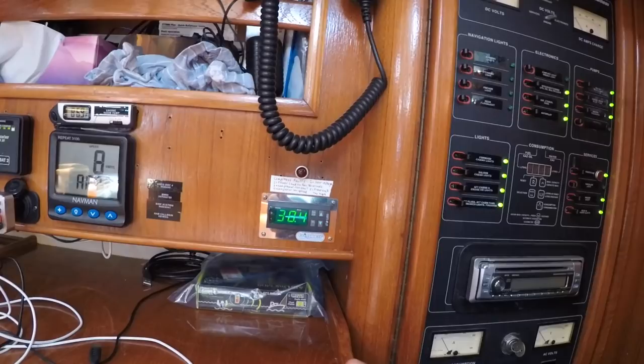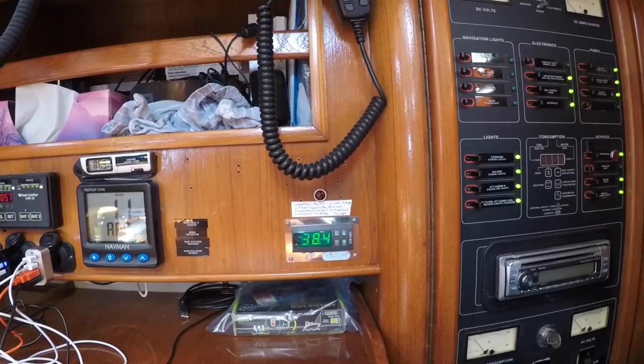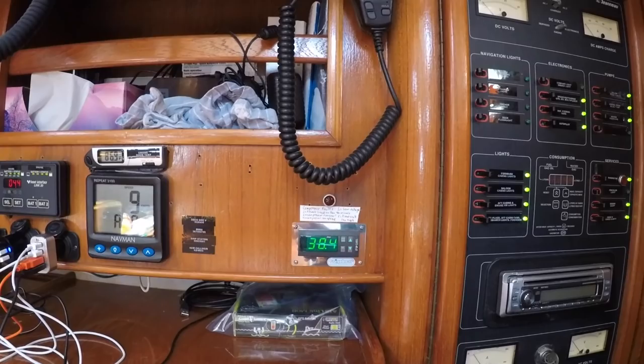It sends a signal to the compressor to turn on, and then it shuts off at 37.5, so it's a 2-degree range. So this is handy to have the temperature visible from anywhere in the cabin, so you can make sure that things are going okay with the refrigeration, that it's keeping the temperature correct, and that it's running and all that. So that's why it's prominently displayed there.